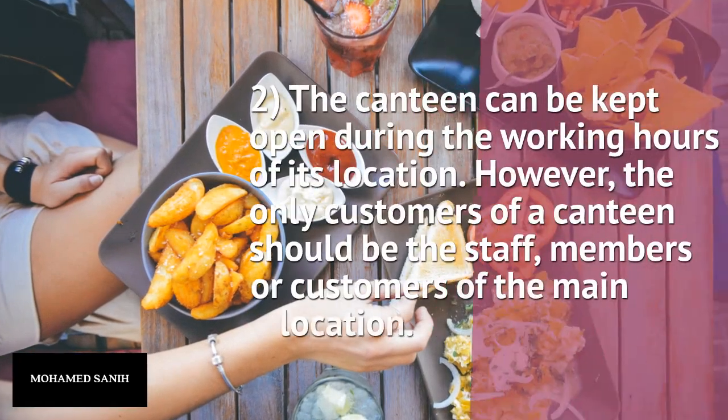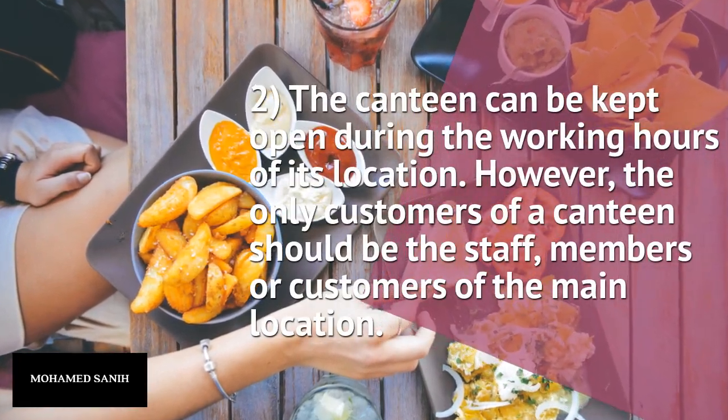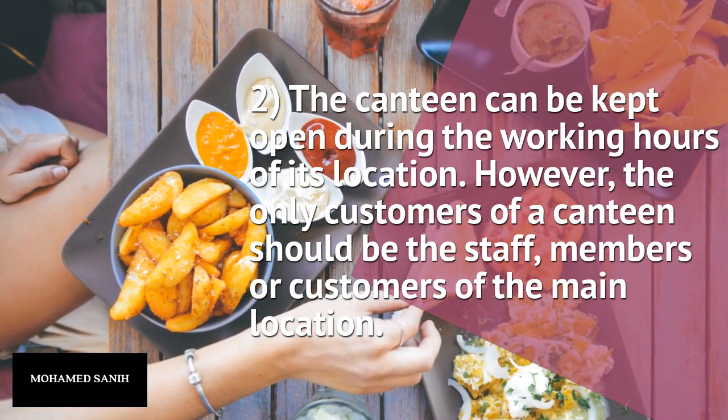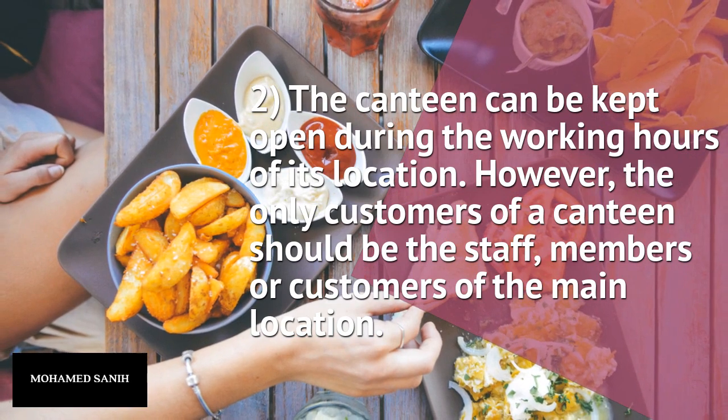2. The canteen can be kept open during the working hours of its location. However, the only customers of a canteen should be the staff, members or customers of the main location. It should not be open to the general public.